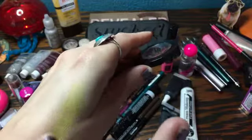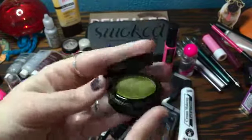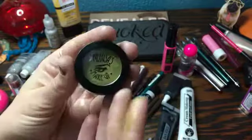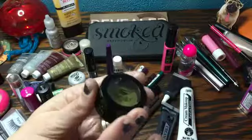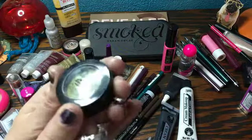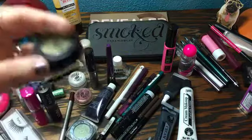This just gets to my poison ivy roots. It doesn't react as badly as the loose eyeshadows from Medusa's makeup. I can usually wear this pretty well, although it still does irritate me.